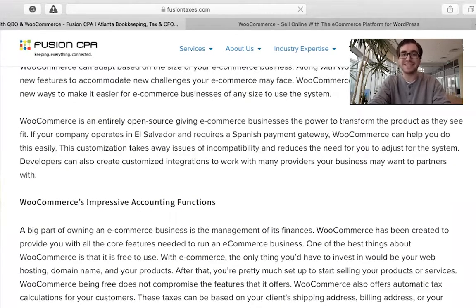Now, WooCommerce is completely free to use, which is a really cool thing because almost any software you're going to pay to use, right? Well, WooCommerce is free because it integrates as a plugin with WordPress. And one of the cool things that it does, other than just being free, is that it's going to offer you automatic tax calculations for your customers.